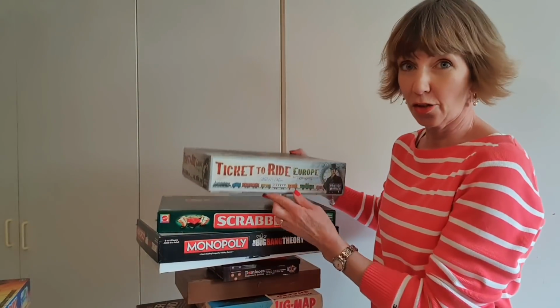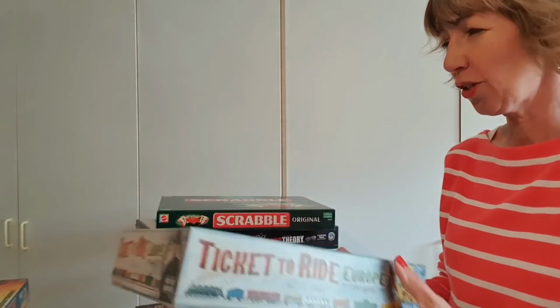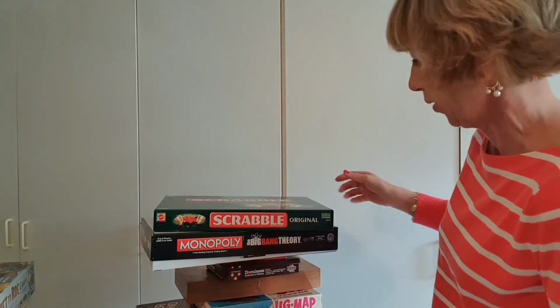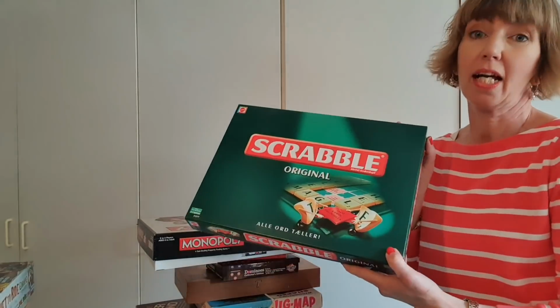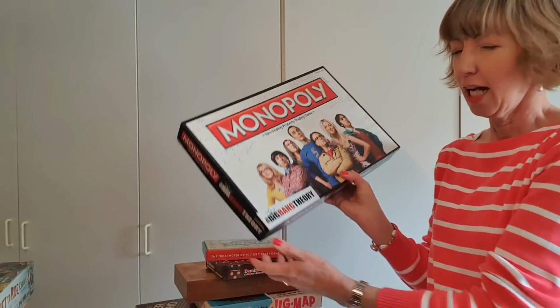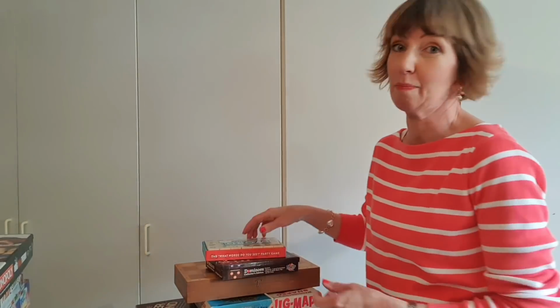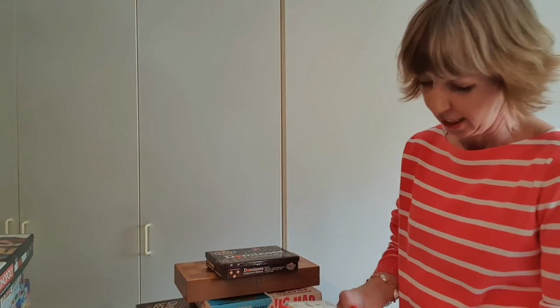Let me grab the next lot. Next lot, Ticket to Ride. I'll check with the family. I never learnt the rules for this, and I'm not sure we should hold on to it. Scrabble, that's a keeper. Monopoly, Big Bang Theory edition, I'll check, because I think we played it. It seemed like a good gift at the time, and we probably played it once.